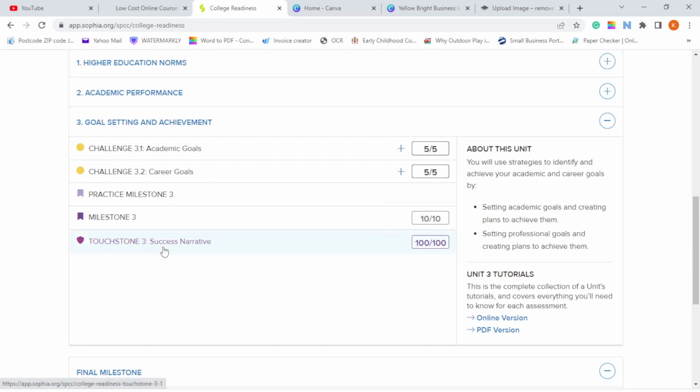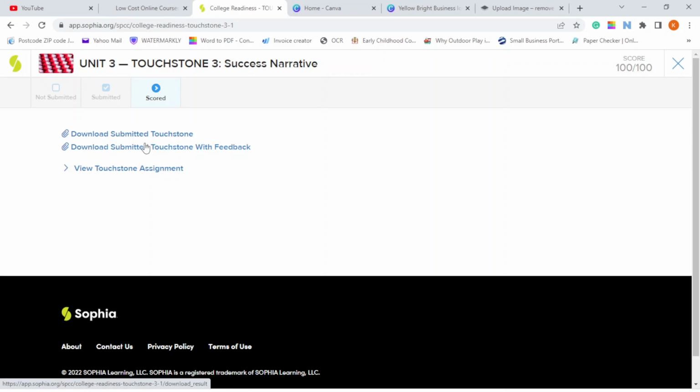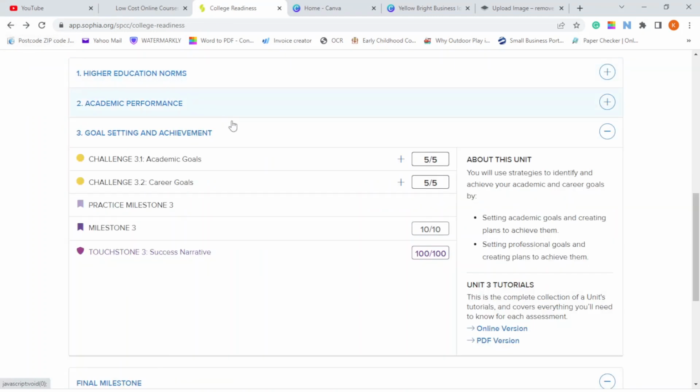This one, however, does have one assignment, but it was a super easy assignment. So let's see what it was. I don't know if I can see the assignment. Yeah, so you're basically talking about yourself. Who am I now? My goals? How will I get there? That's pretty basic. You don't even have to think about that too tough. You already know yourself, you know what you want.